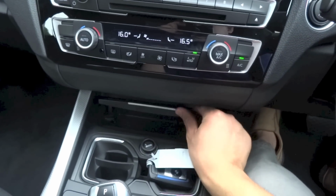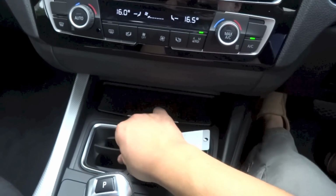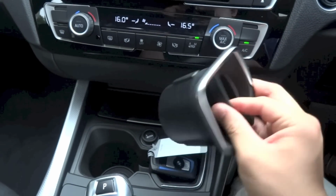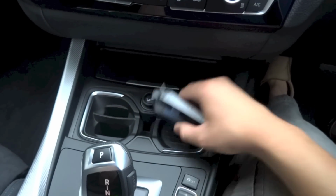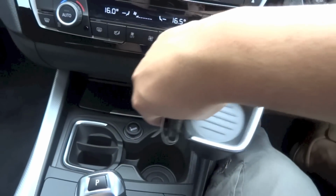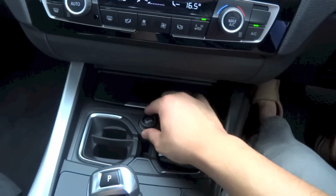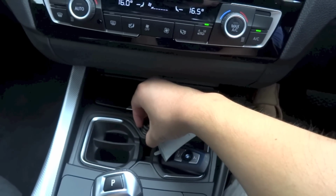Down below, you do have a bit of storage, a couple of cup holders, or storage bins if you do have the storage bins inserted. And right here, you do have a cigarette lighter or a power outlet, depending on what you use it for.